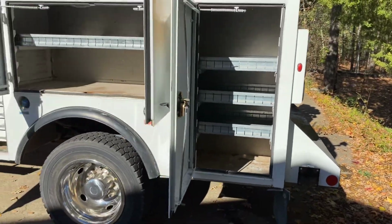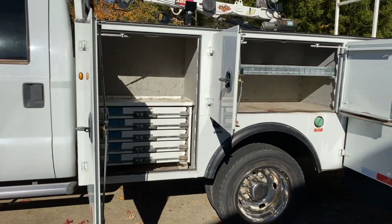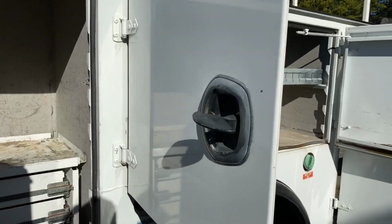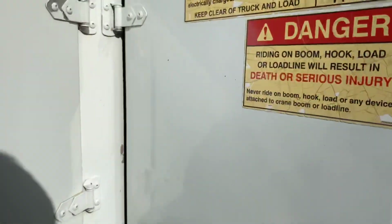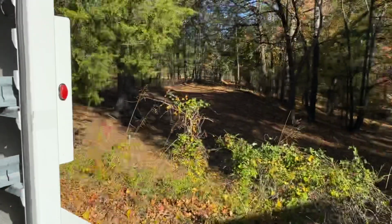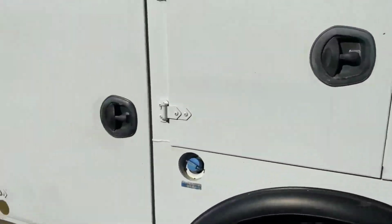And it has the exact same setup on the other side. This one has a wired remote. This one is not wireless. Everything on the crane works as it should.